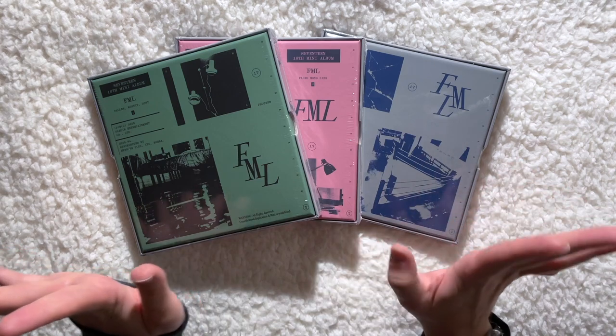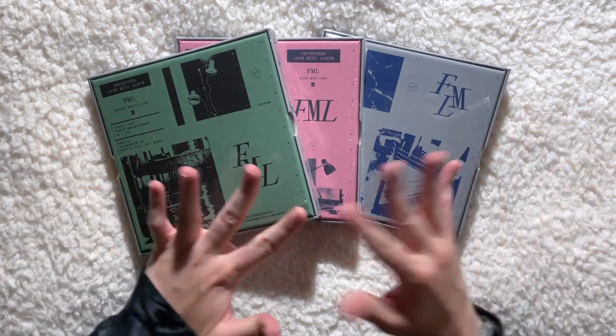Okay, next we have some FML albums, but I'm actually not going to open these albums. I do not need these albums.